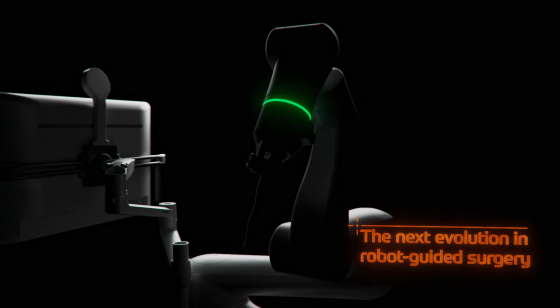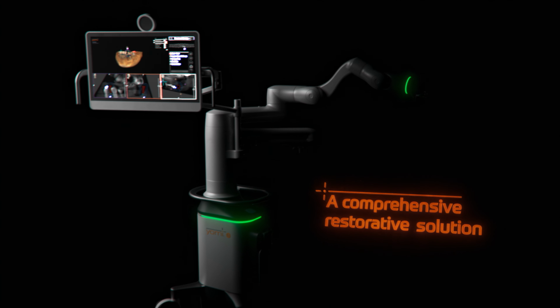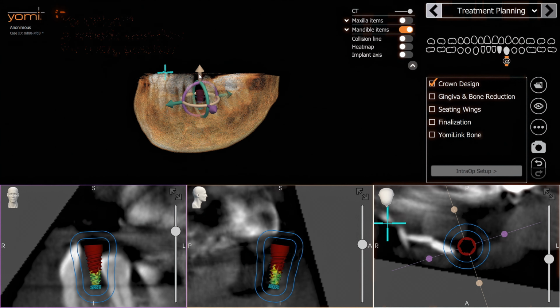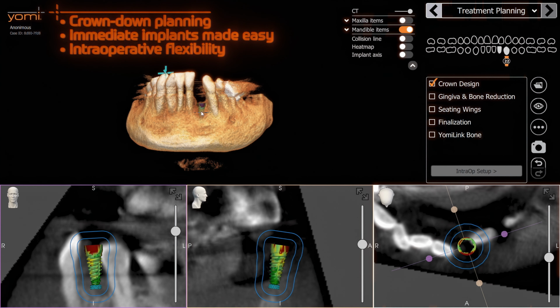From the pioneers who redefined implant dentistry comes the next frontier in robot-assisted surgery. Yomi S is the second-generation system, delivering the trusted precision and predictability of robotics, with stunning upgrades that make Yomi S smarter and easier to use.